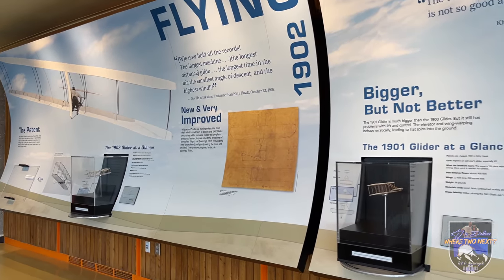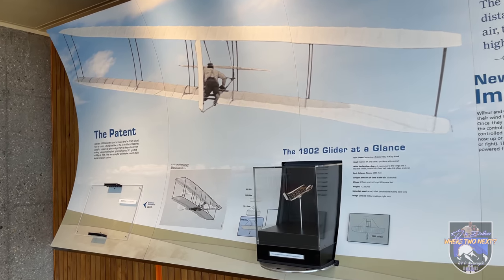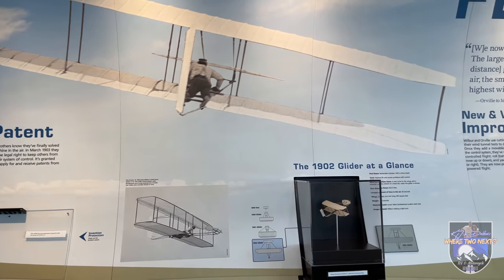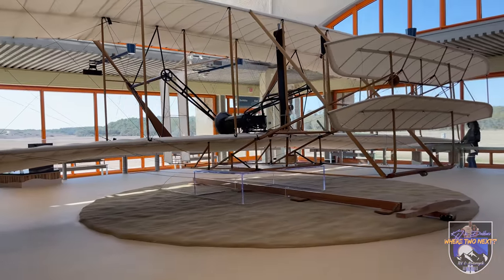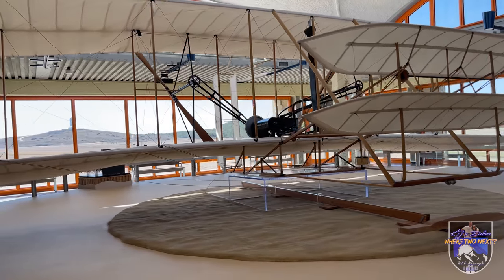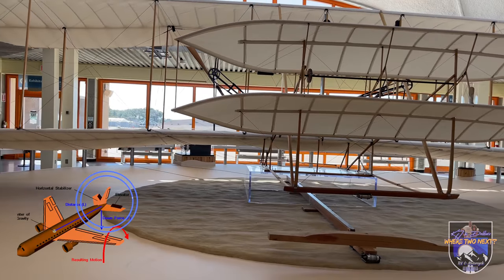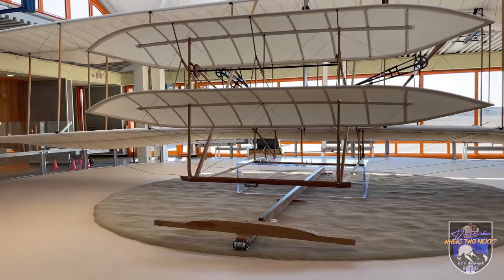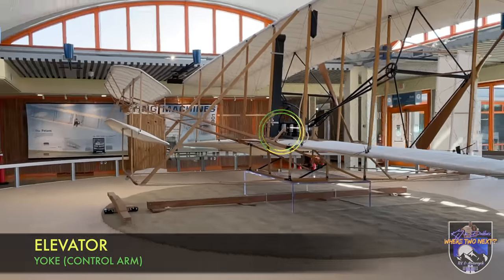Right now we're looking at the gliders that they experimented with before the powered plane. And it took quite a few different revisions before they got it right. Yep. It had been frustrating. So on this plane, the elevator, which gave lift to the plane, was actually in the front of the plane. On modern-day planes, it's always in the back. So when they wanted lift, of course, they would take that yoke arm that they had there and shift these two wings right here up so they'd get lift.